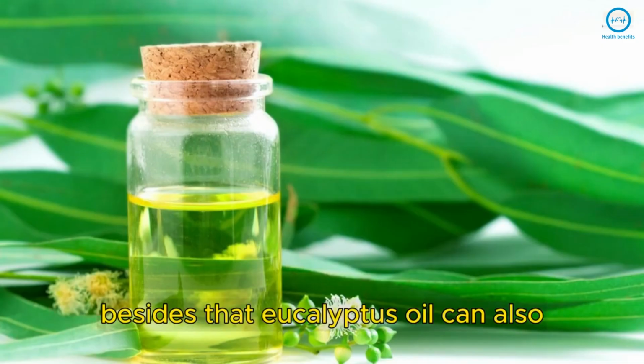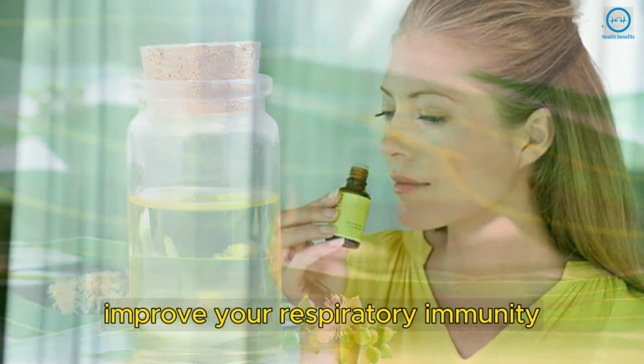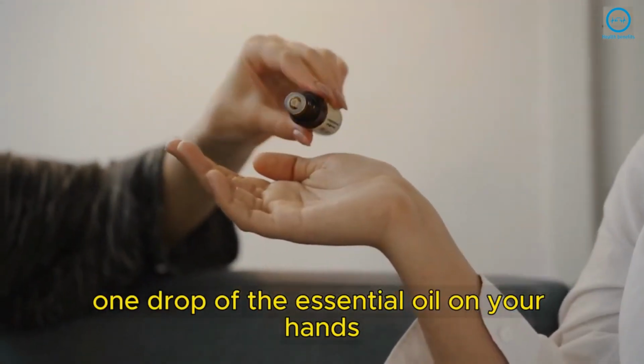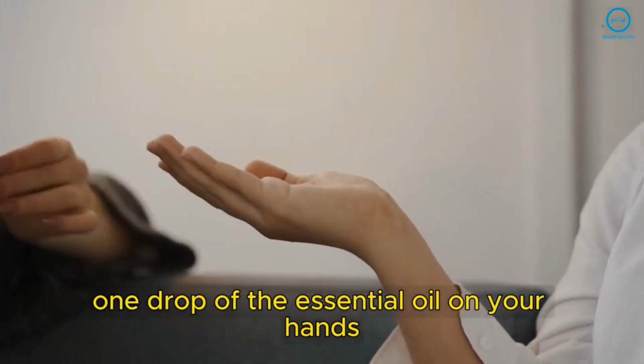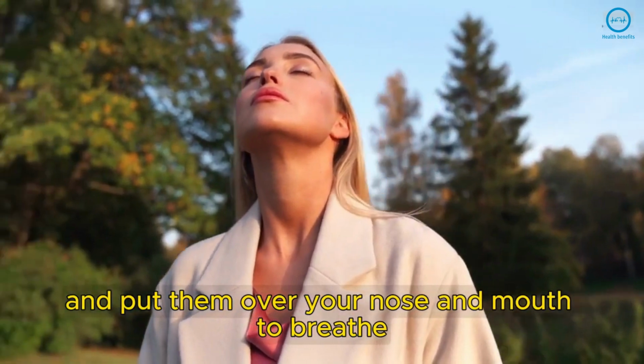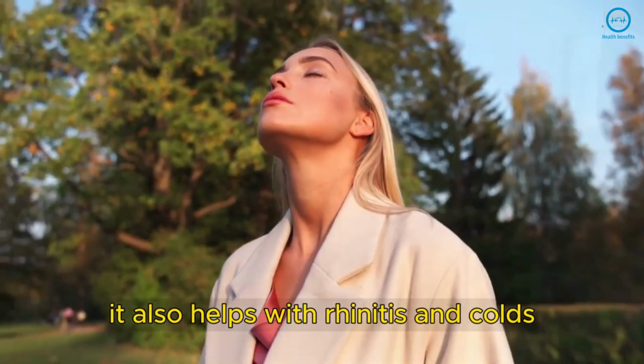Besides that, eucalyptus oil can also improve your respiratory immunity. In this case, you can apply 1 drop of the essential oil on your hands, rub them together, and put them over your nose and mouth to breathe. It also helps with rhinitis and colds.